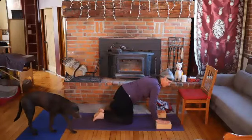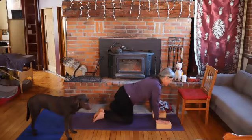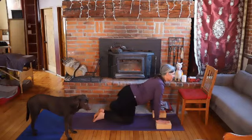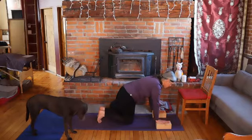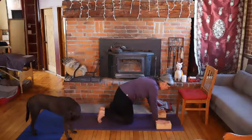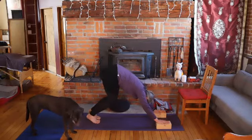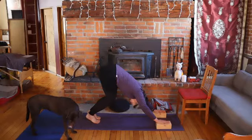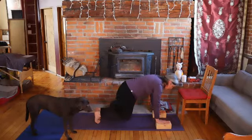So coming back to all fours, hands on blocks, on the ground or on a chair, taking a breath in and finding a little length. And then tuck your toes under as you round your back. Imagine your belly button moving back and lifting you up. Keep your knees bent, press into your hands, let your head come down. And then let's come right back down to all fours.